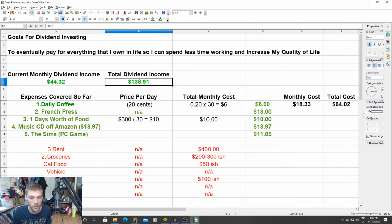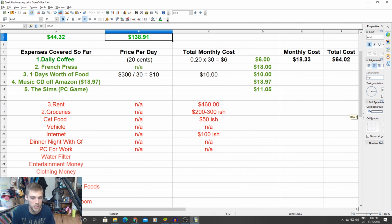And in total here, our portfolio has made us $138, like I mentioned earlier. So it's slowly starting to grow, and it doesn't seem like a lot of money, but when you break it down to the simple things that you spend in life and you live more frugally, $138 can actually buy you a lot. So here's the expenses that I've covered so far inside my portfolio. These are the little things that the portfolio is now helping me buy on a regular basis.